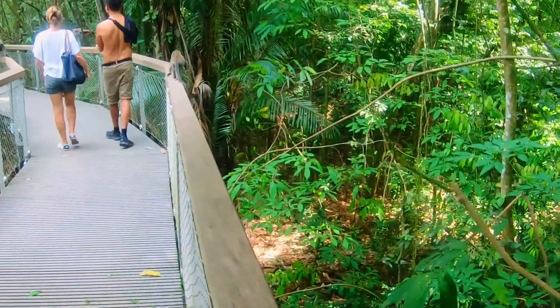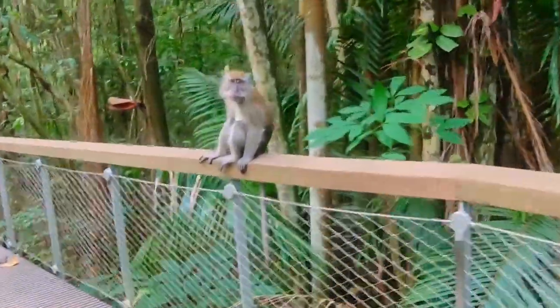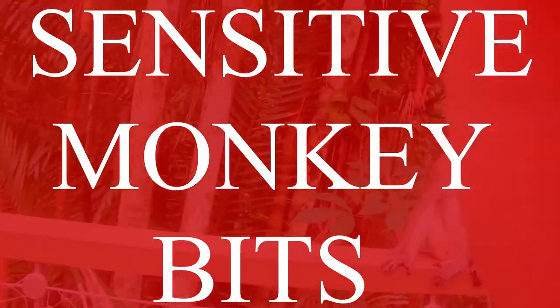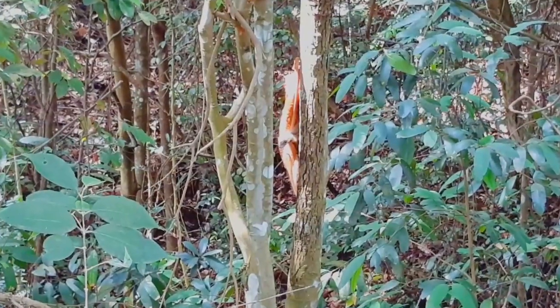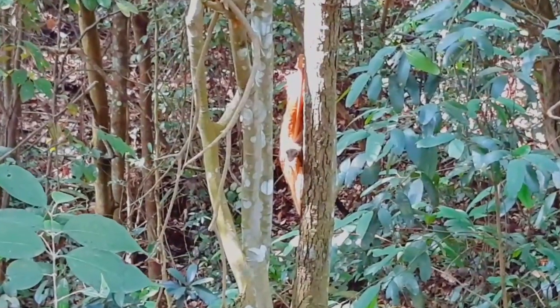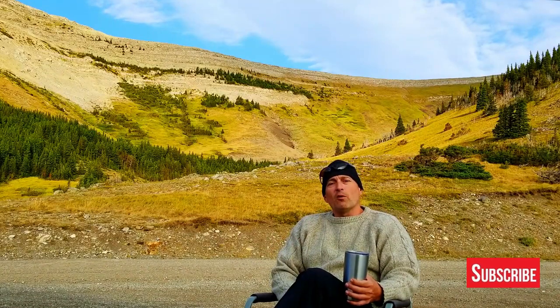Once you get into the jungle here, you never know what you're gonna see. From monkeys, to lizards, to who knows even what this is, maybe a flying fox. Maybe you guys have some guesses, or there's some experts out there. Add to the comments below, let me know what we're looking at here.